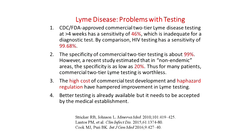To give you some comparison, HIV testing has a sensitivity of 99.68%. So it misses basically nobody with HIV. The specificity of the commercial two-tier testing is about 99%, so there are very few false positives. But in a recent study, it was estimated that in non-endemic areas, the specificity could be as low as 20%. What that means is that two-tier testing is essentially worthless for most patients with Lyme disease.